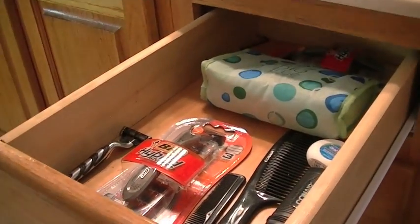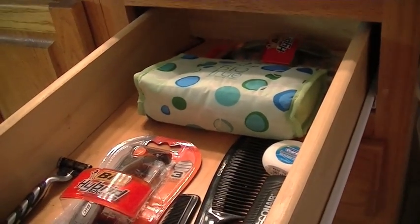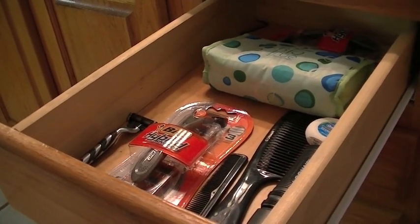Then this top drawer right here is my son's things that he uses. I just cleaned the drawer out, went through, got rid of all his empty stuff because he's not really the best at going through things. He's a saver, not a thrower away. So I just went ahead and did that for him.